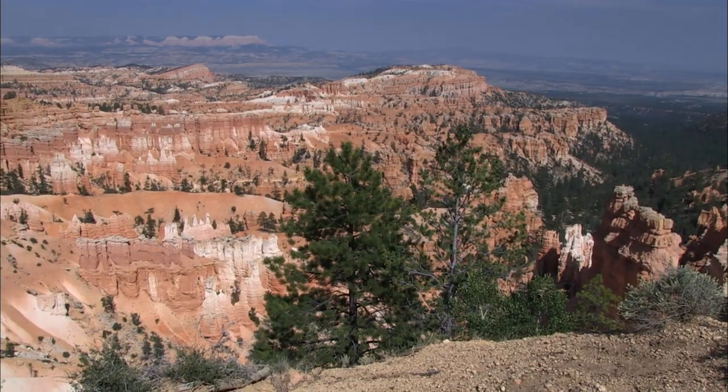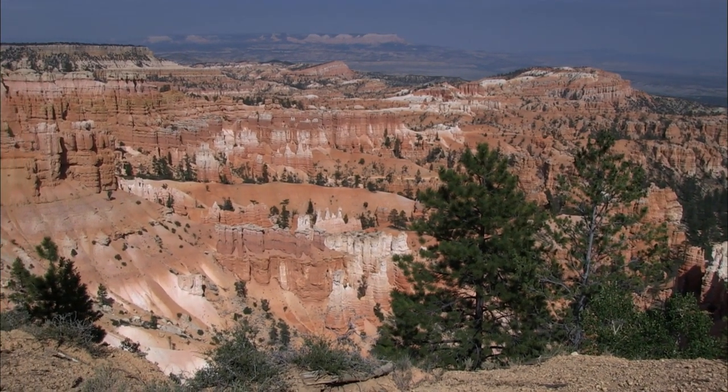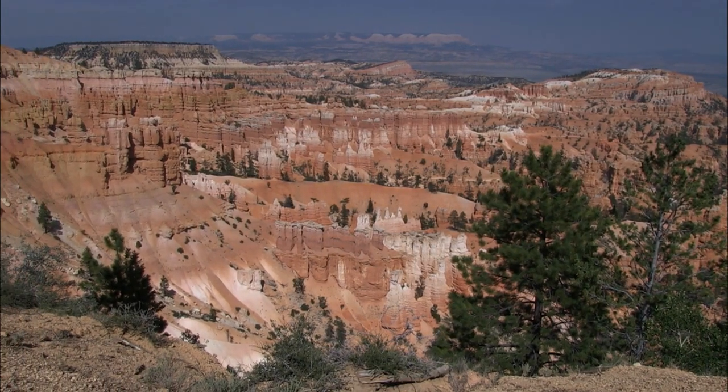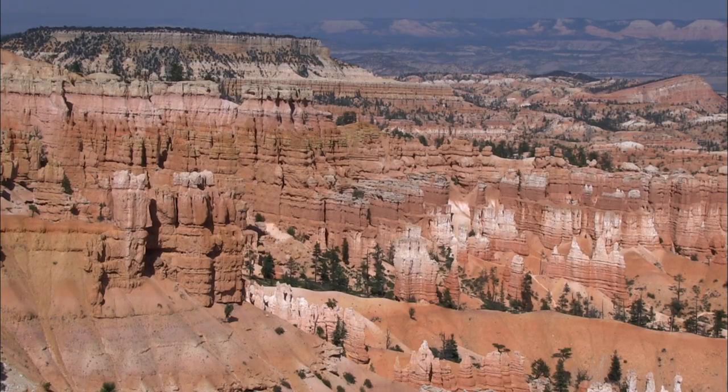Still in southern Utah, Bryce Canyon National Park has a surface area of 145 square kilometers. It is renowned for its geological formations made up of colorful rocks that are dozens of millions of years old. The entire area belongs to the western part of the Colorado Plateau, famous for its eroded red rock.